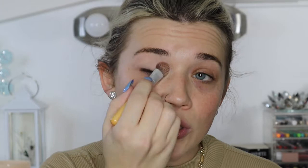I'm just going to go ahead and prime my eyelids. I'm using my Eye Elements and Core every single day. This is what I'm using on my lids to prime them. I just use a very light layer on my lids, blend that out with a little brush. I don't normally set this. I just find that that kind of works better for eyeshadows.